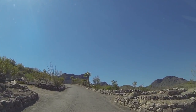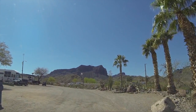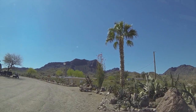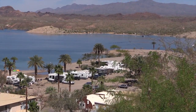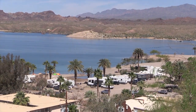There's RV sites up top here too. You can look down over the whole thing. All right, let me pull off. We'll get a few pictures. There's a view for you. Look down there. That's beautiful. Oh my goodness. I'd rather stay up here than down there.